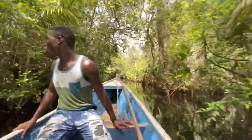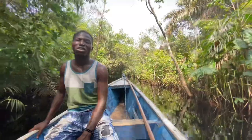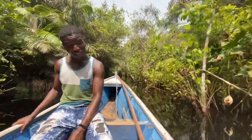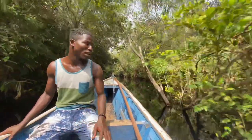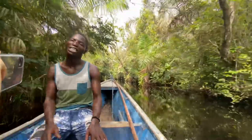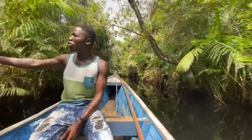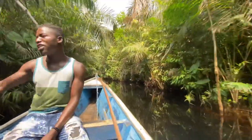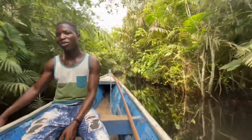Now, this place is called jungle area. Or you can call here natural condition zone. So when you come early in the morning, about 5:30 a.m., you see some of the monkeys around. But when you come to Zuma wetland, you have two types of monkeys, the Mona monkeys and black and white colobus. They are the common monkeys around.